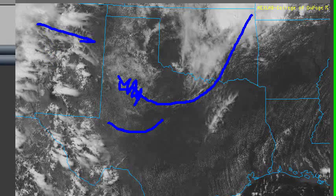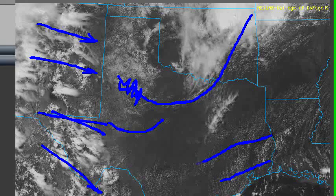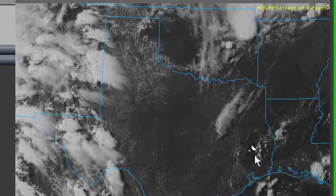See those anvils pushing to the east? So stronger flow coming in from the Pacific, and looks like it kind of diverges a little bit like that. Sea breeze is also working inland, and by 3 o'clock it looks like it might be in here somewhere. A little bit more vertical development to that cumulus, and then when we get up to 4 o'clock and 5 p.m., those actually do fire.